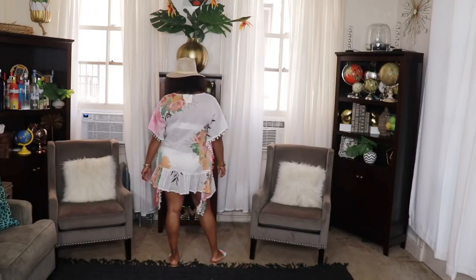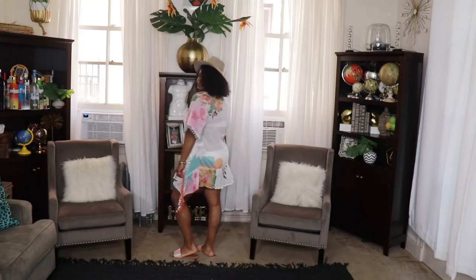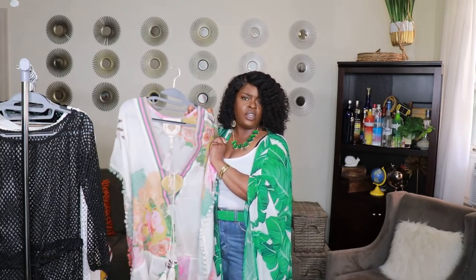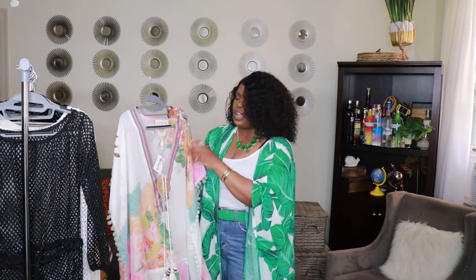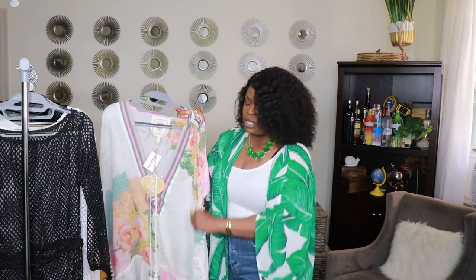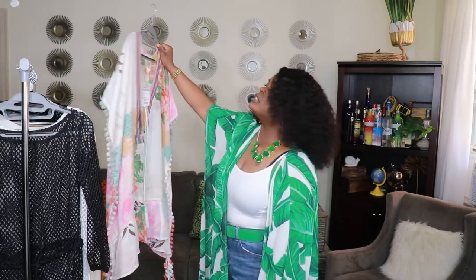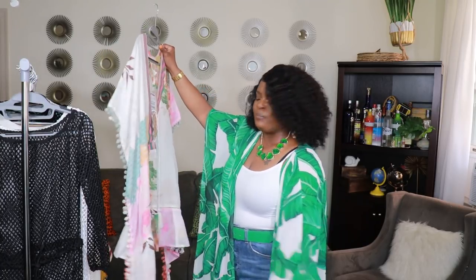But I love this. I love that you can kind of see your swimsuit under there, but if you're not gonna wear matching pieces, you don't have to worry about it because it's just semi sheer enough, but it also covers enough that you don't have to really worry too much about what you're wearing underneath it. So I love this one. You'll see in the try on, it looks super cute paired with a little hat.